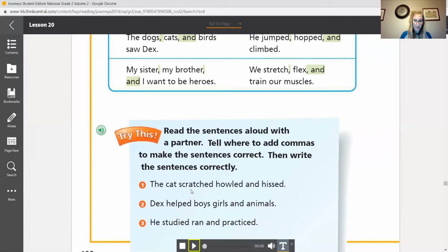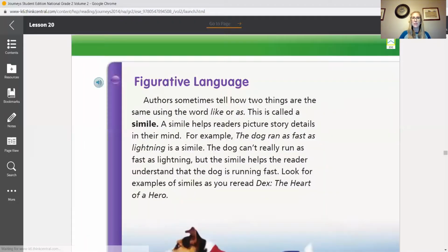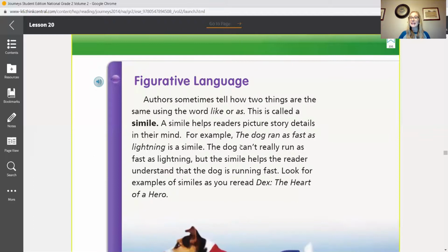The next part of our lesson that we're going to move on to is figurative language. So I am going to go ahead and change my page number to page 191. If you wouldn't mind turning your books to page 191. In this story, Dex, we're learning about similes, and we've talked about similes already. We've talked about similes and metaphor and figurative language. So I'm going to go ahead and play the page for you. By this time, you should have gotten there to page 191, and I'm going to play that page for you.